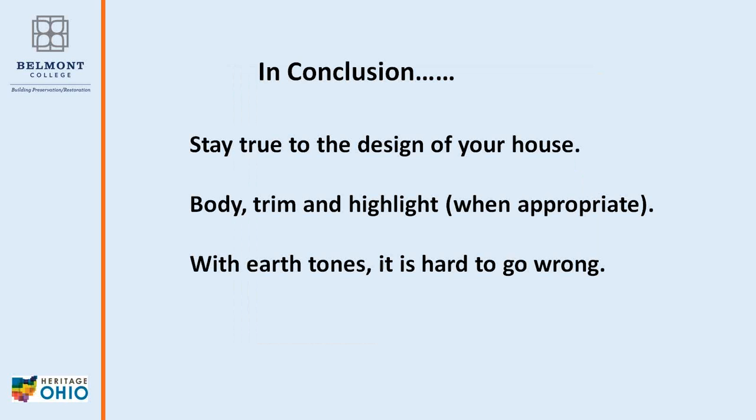And finally, with earth tones, it's kind of hard to go wrong, because most of our colors are derived from nature, and so most of the colors used in history are derived from nature. There are examples here and there of bolder, brighter colors, but those are usually more appropriate for standalone houses on estates, and not so much in a neighborhood where there are a lot of houses.